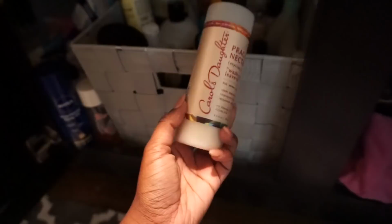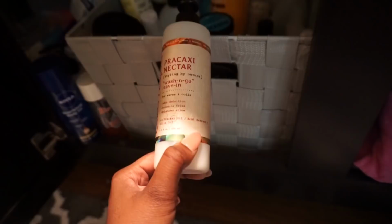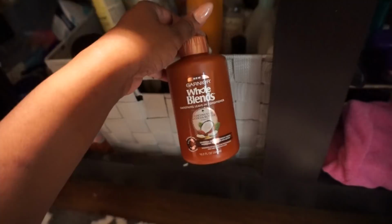Oh, I'm pretty much done with this. This Carol's Daughter Wash and Go Leave-In. This was okay. I wasn't that big of a fan of it because when it was in my hair, it looked okay, but I kept comparing everything that I was using at the time to my Oyin Whipped Pudding, and I kept comparing it to my Whole Blends, which I still need to get another one of. I love this stuff. A lot of people were complaining and said that it didn't work for their hair, but guys, honestly, everything that we recommend, there's no guarantee that everybody's gonna like it. We just recommend what works for us.